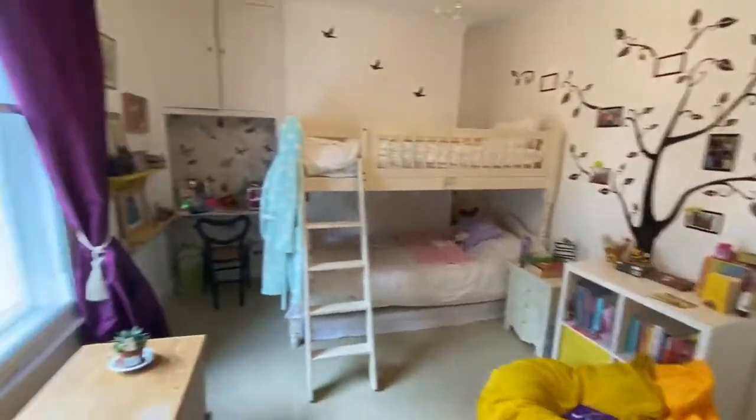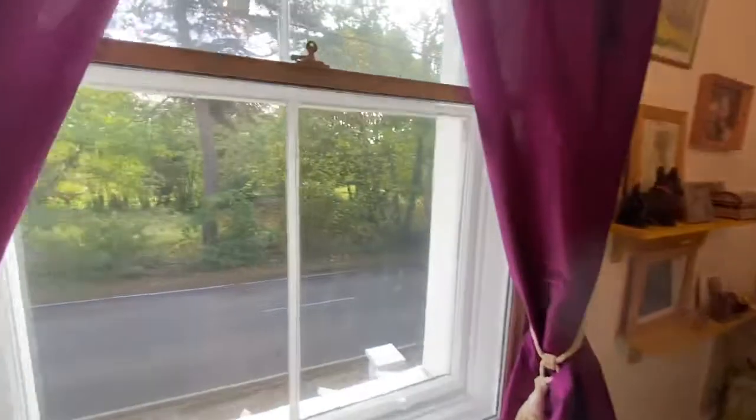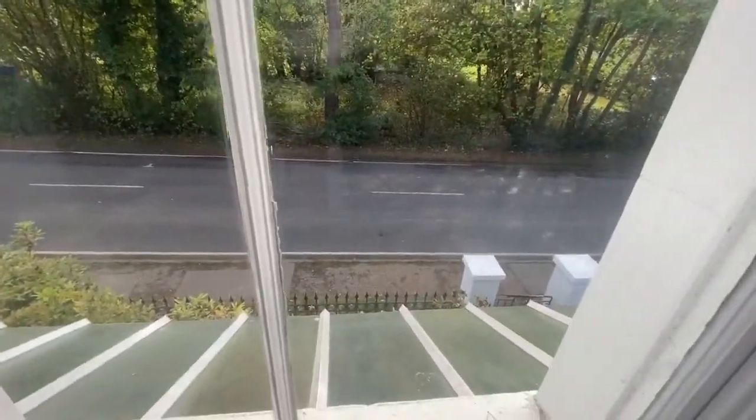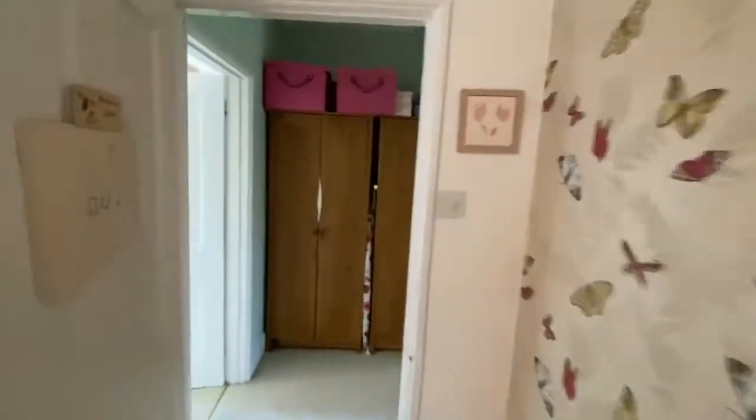Second bedroom there, very big. Someone's got her bunk beds in here. And again, same secondary double glazing here. One thing I didn't dwell on, sorry, when we were looking out the front, you've got that lovely big veranda along the front. Really gives it a lovely character look.